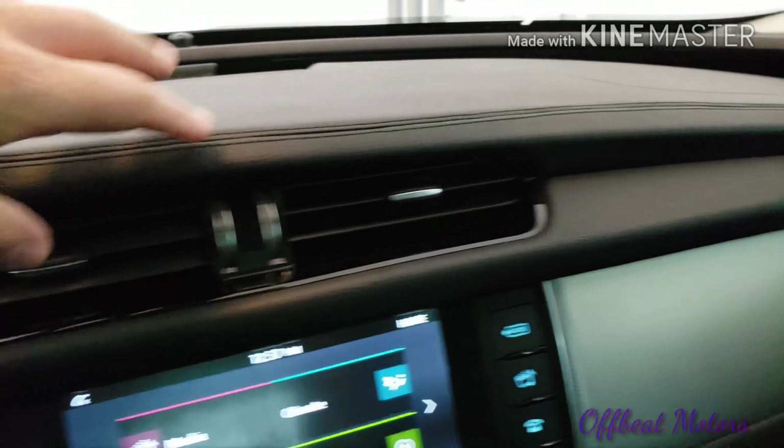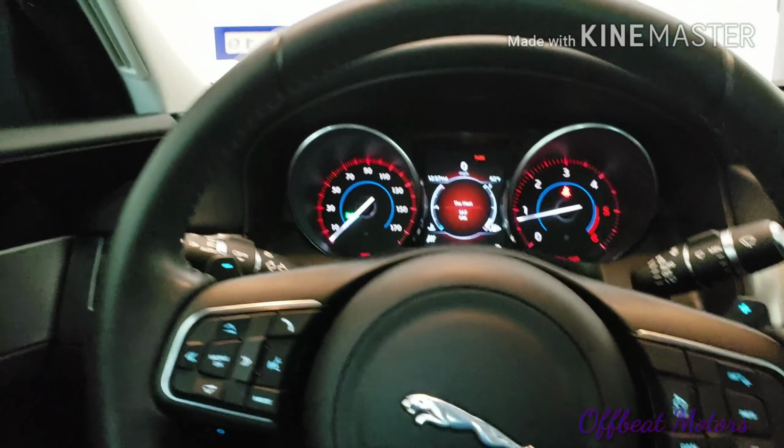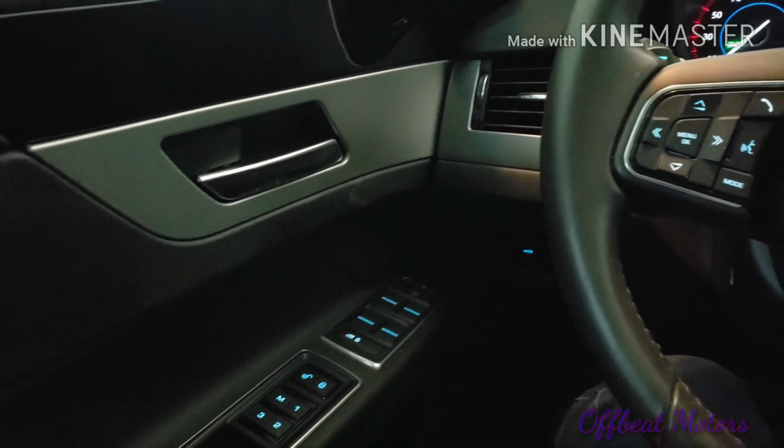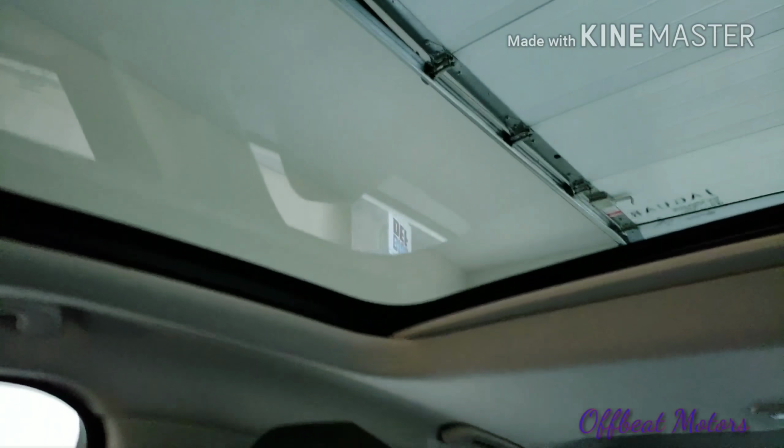The dash is really nice with the stitched leather. Everything you touch is really nice. It's supple, it's soft. You can tell it's not cheap material, like a lot of cars nowadays. Then again, this isn't a cheap car, so you wouldn't expect it to be. It's got HomeLink. You got a nice sunroof with a power sunshade.